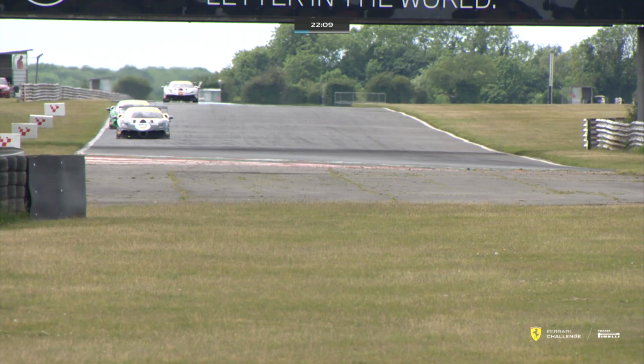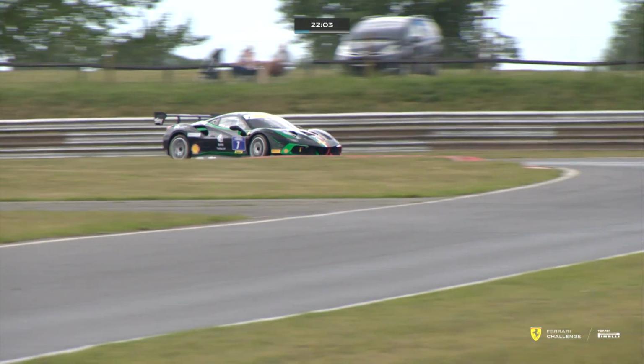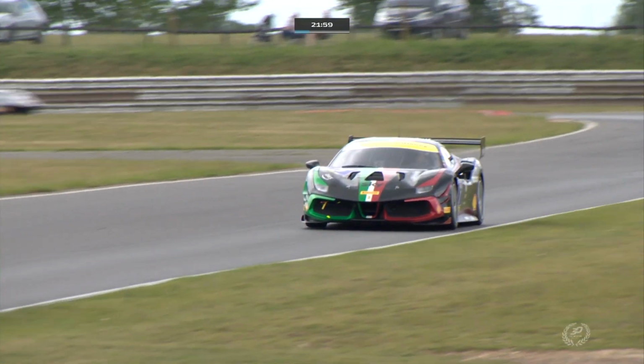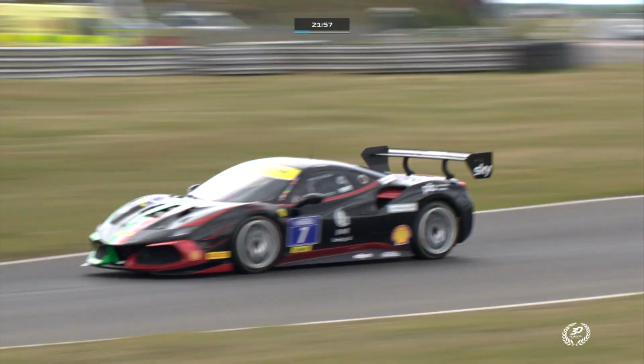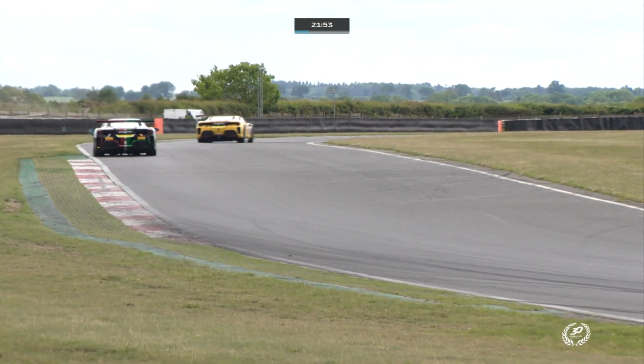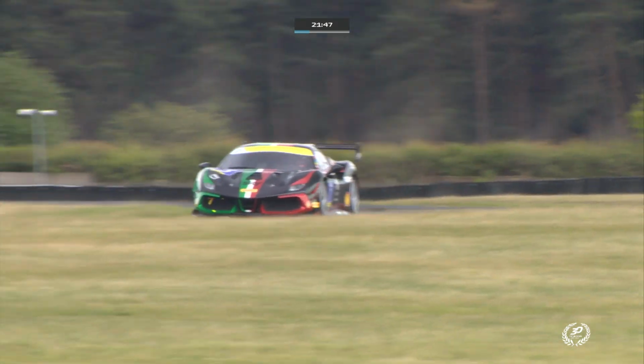We're currently watching Hans Sickens in the number 16 Ferrari Challenge UK run by H.R. Owen. Made his debut in the class in 2020, cuts across the line to start his first fastest lap. Here is Jonathan Satchel in the Italian flag liveried number 7 car, just following Ambrose around. So not leaving too much of a gap there, but very interesting.